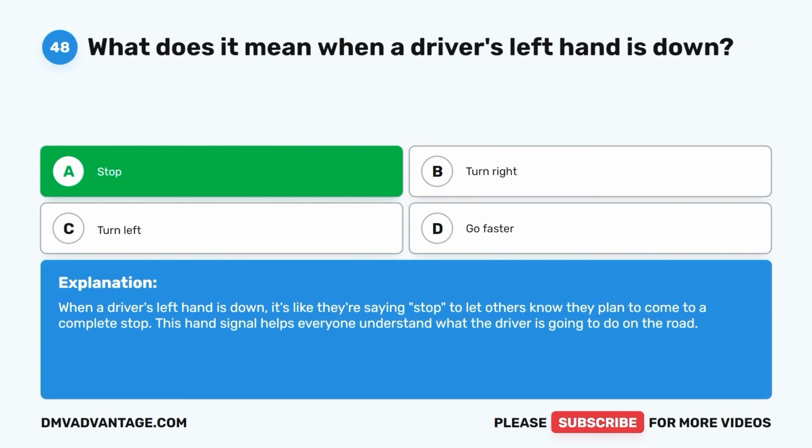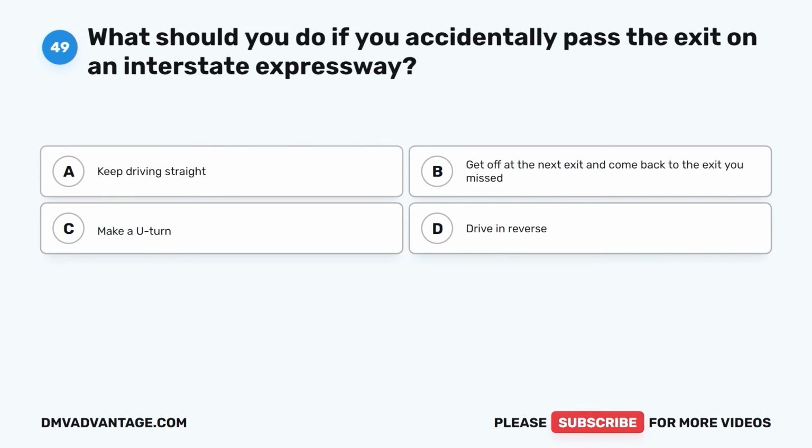Stop. When a driver's left hand is down, it's like they're saying stop to let others know they plan to come to a complete stop. This hand signal helps everyone understand what the driver is going to do on the road.